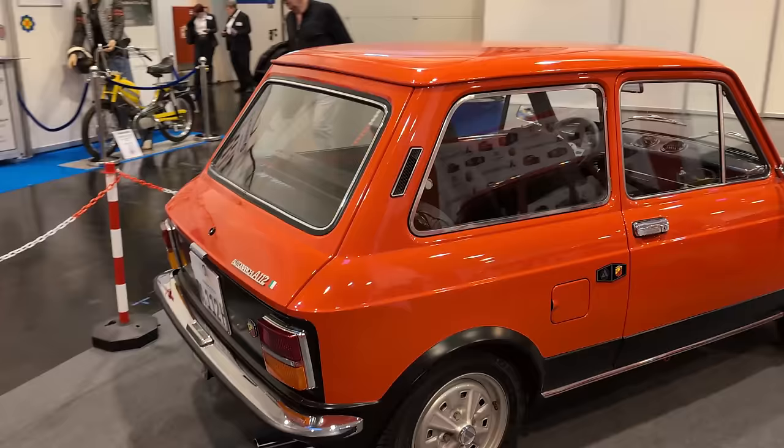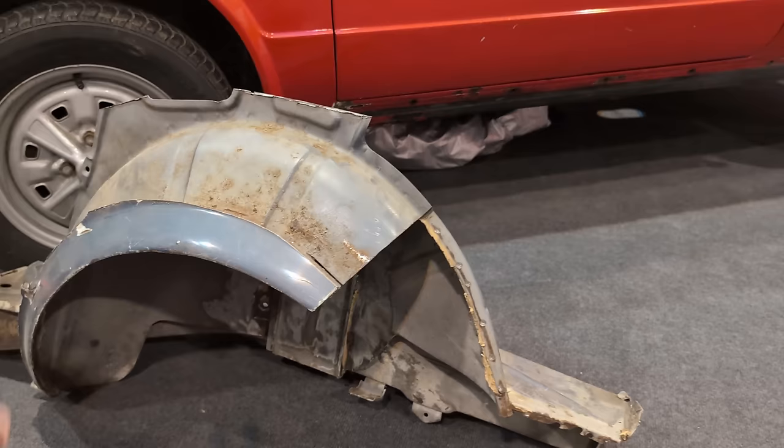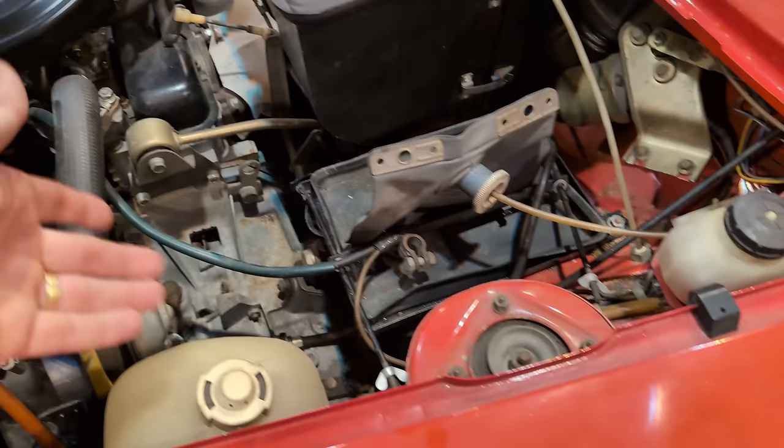Love the two-tone. We got another one here under restoration. This must be the inner fender here. That's a lot of work when you start taking cars apart to this level. I wouldn't recommend it. There's the engine in there. Wow, it's transverse like the Mini too, with the transmission right there. Well, the transmission is beside the motor. On the Mini, it's underneath. Holy.